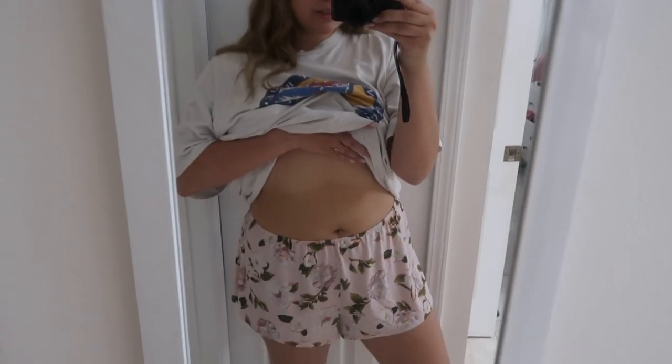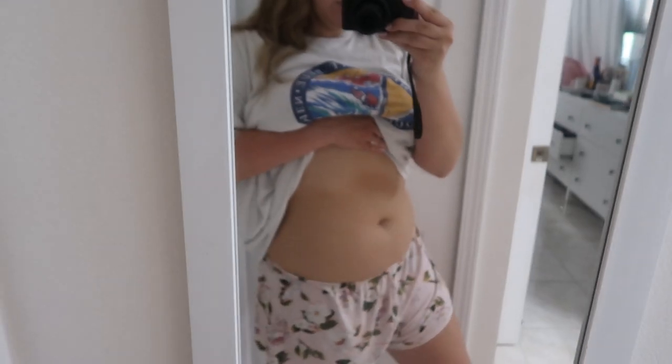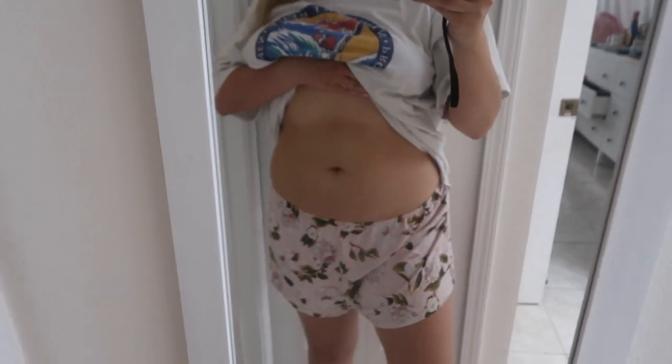Anyways, I wanted to show you guys my 2 month update. I'm still in my pajamas, so sorry. Bless you. So this is what my stomach looks like. I did just have a coffee, if that means anything. Hold on, I'll show you below my stomach. My stomach looks like this. It's really bloated right now. But it's a work in progress, I guess.